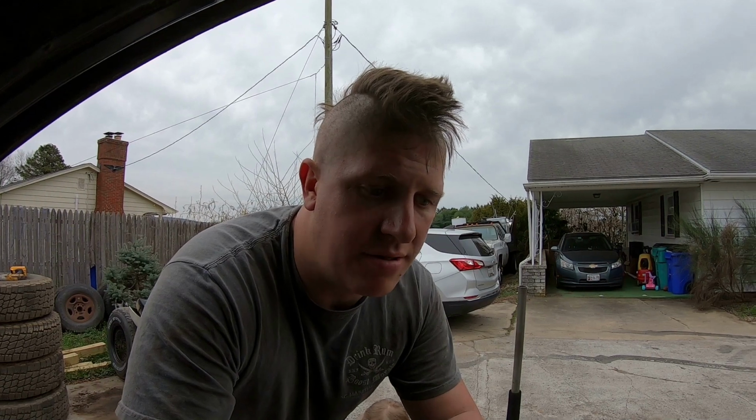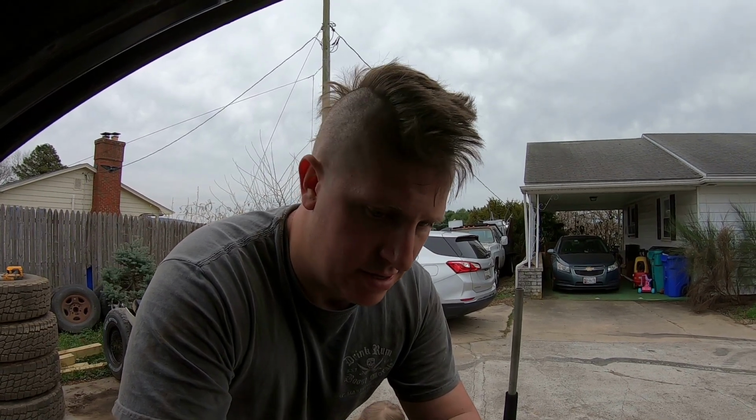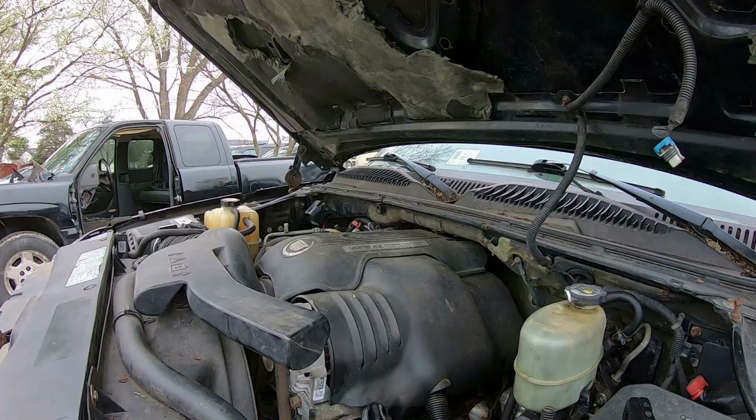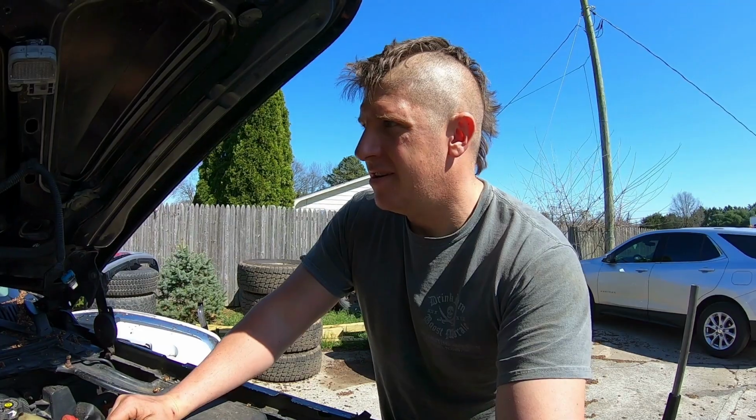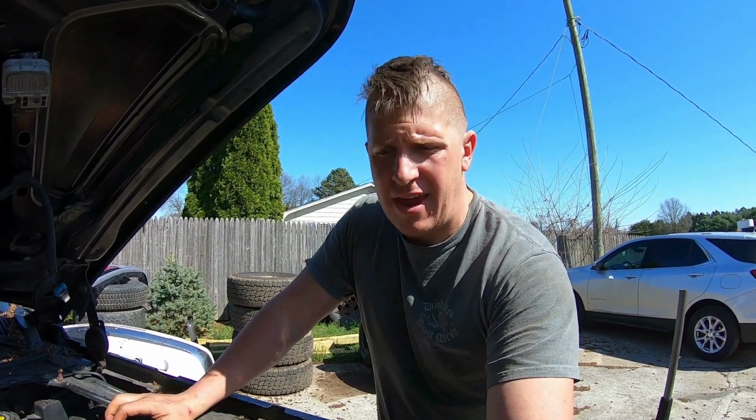Okay, I repaired that wire. Let's see if we get anything now. Still no. All right, everybody, it's a couple days later. Again, I'm back working on this Escalade.